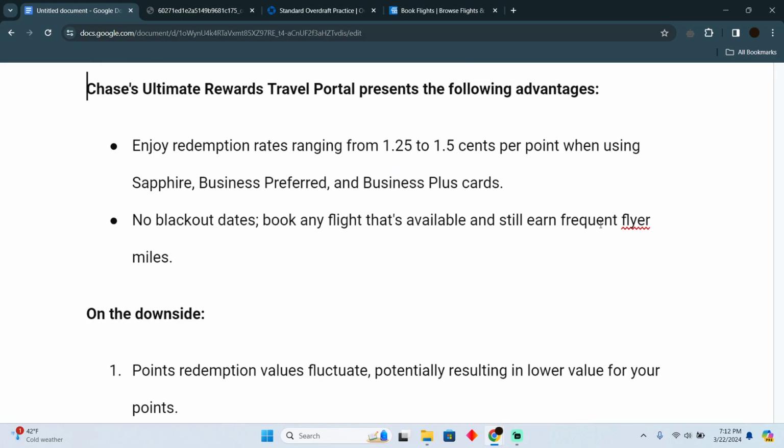First of all, we will talk about the Chase Ultimate Rewards Travel Portal. Its advantage is that its redemption rates range from 1.25 to 1.5 cents per point. If we talk about the blackout dates, there are no blackout dates. Book any flight that's available and still earn frequent flyer miles.